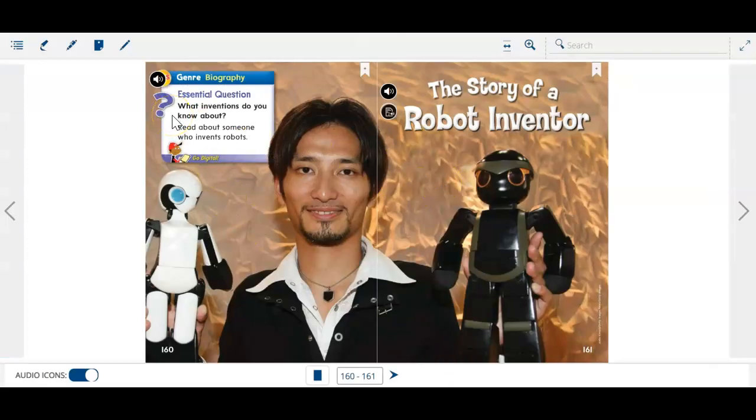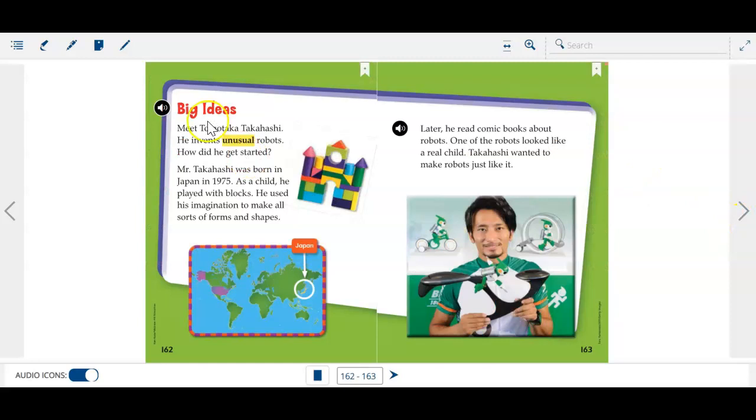The essential question is, what inventions do you know about? We're going to be reading about someone who invents robots, okay? Let's go ahead and read this story. The story of a robot inventor. You might notice that the word story has the OR sound spelled with an O-R, and so does the word inventor. Let's keep going.